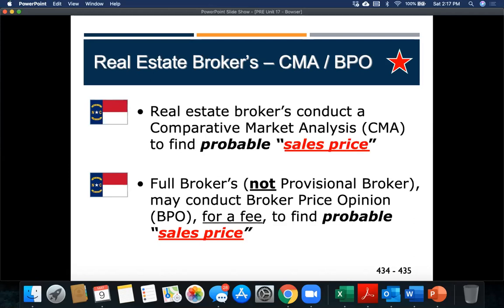Well, somebody doing a for sale by owner may not want to list with you, but want to pay you to give them a price opinion. They could do that. A bank who has reacquired a property because of foreclosure, and they want to sell it or they want to see what it's done, they could ask you for a broker price opinion. Okay, so those are some instances where you might be doing a broker price opinion instead of a comparative market analysis. They're the same type. You're searching for a probable sales price, but they just happen to have two different names.